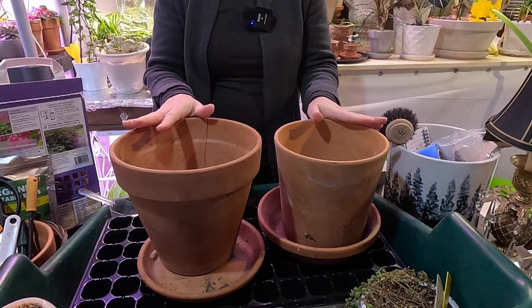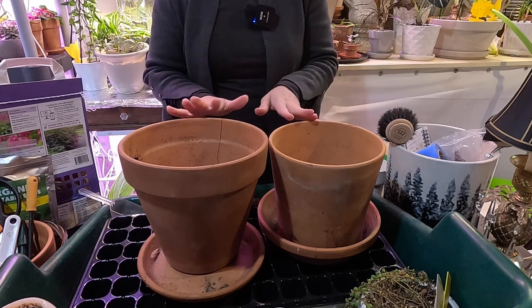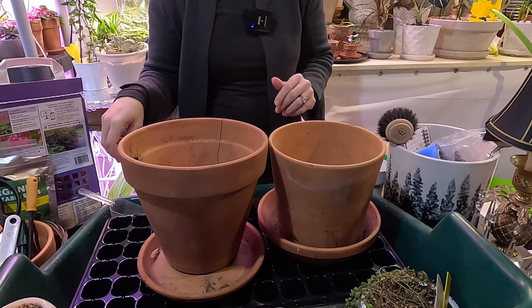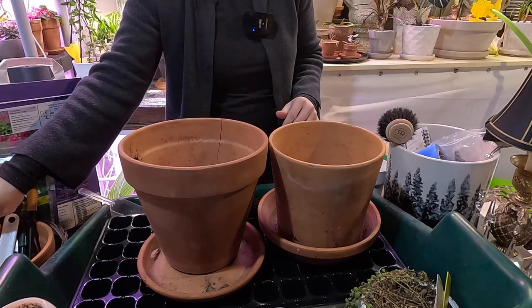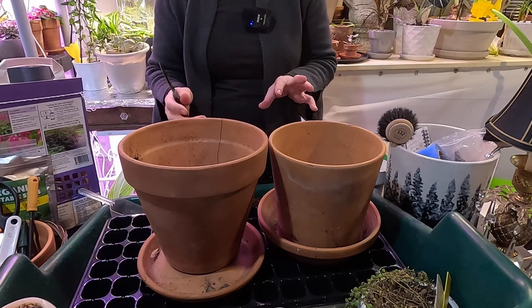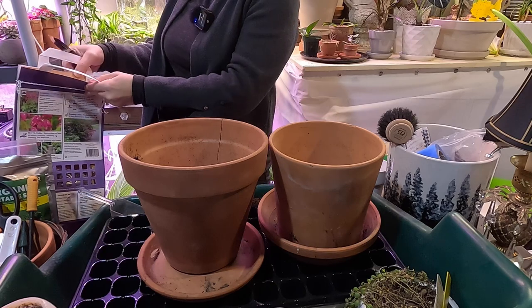Okay, we've got 2 nice terracotta pots. They aren't super huge, but that's because I'm not expecting the roots to grow on into a really amazing amount during the period of time that I need them to be in pots. This is really just to get them started rooting in and settling into the soil so they have something to grow into.